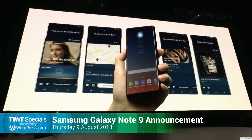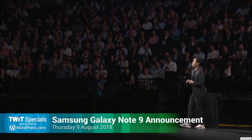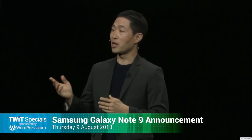My understanding is this was supposed to be the whole point of Bixby in the first place. It was a little less about device control and more about a personal assistant. Yeah, we're working with many partners to build a seamless integration. This means that users can access many of their favorite services in a snap. For our partners, they can reach many more potential users.